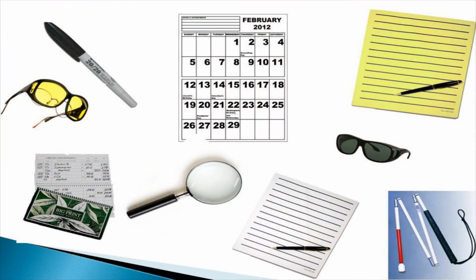But for instance, in the big center there is a large print calendar. One of the gadgets and gizmos that we want to use when we have a vision impairment is larger things, but we want them to be in what we call a monotone color, so black and white or white on black, something simple. As you know, the more complicated and fancier something is made, the harder it is to see.